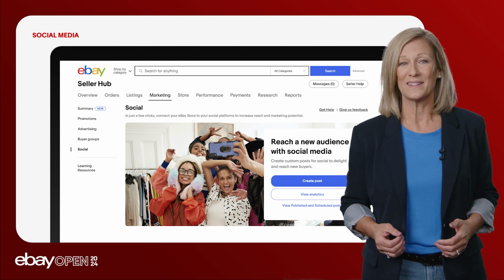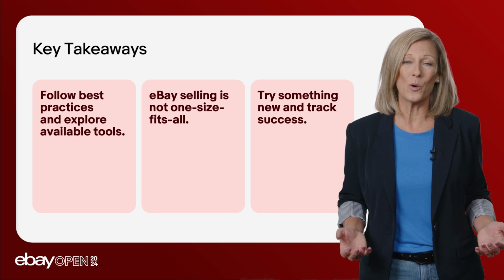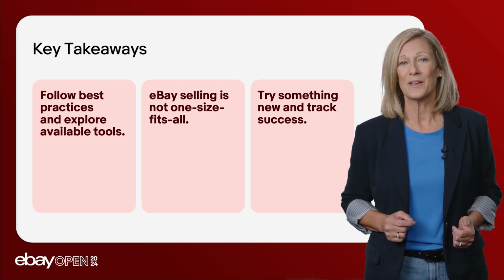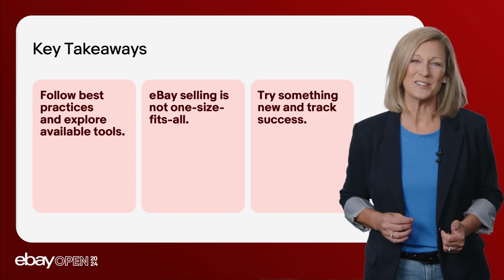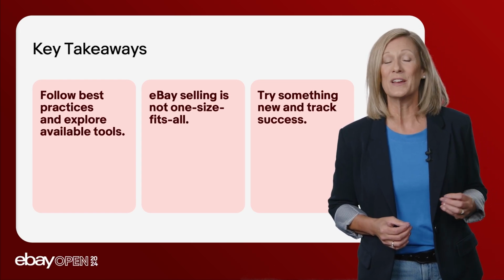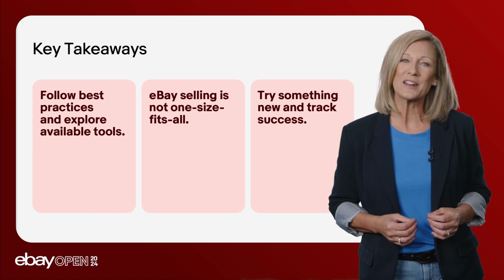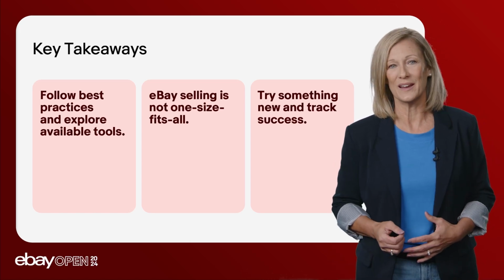Do not be afraid to test out one, some, or all of the tools that we talked about to enhance your store's visibility. Remember, running an eBay store is not one size fits all. We have covered so much in a short amount of time. We have talked about creating a storefront, using marketing tools, creating store newsletters, leveraging advertising tools, and using social media.